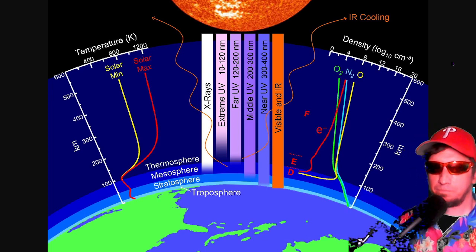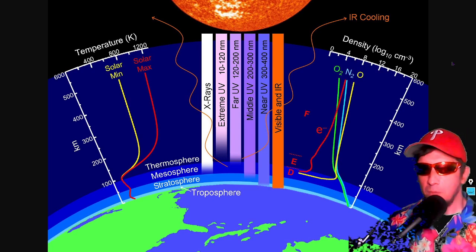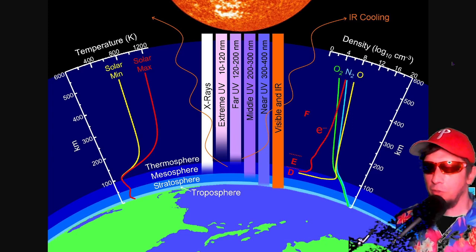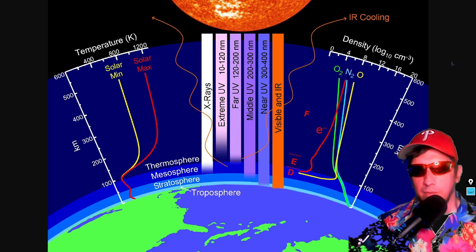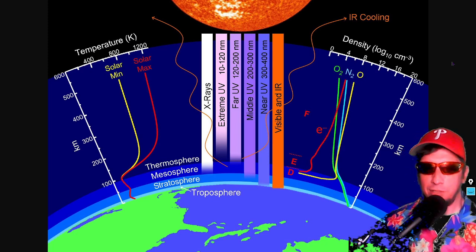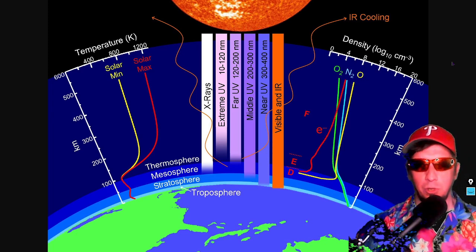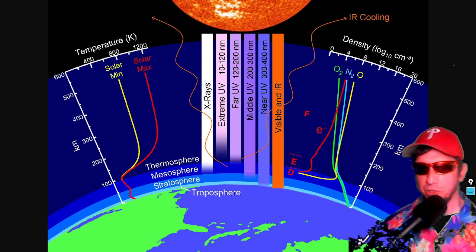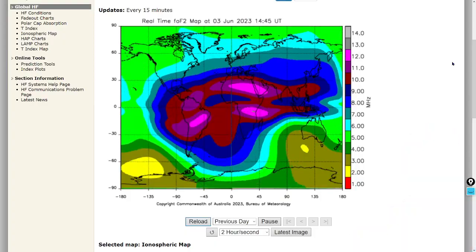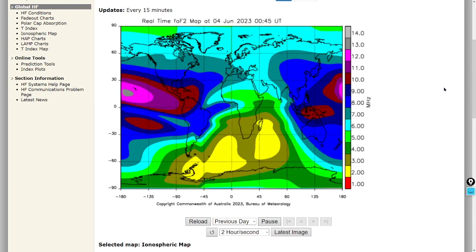The middle portion is depicting the penetration of electromagnetic radiation through atmospheric layers. As you can see, only visible and infrared light make it all the way down to the ground. Also, near UV makes it into the troposphere. But then, extreme UV doesn't even make it to the mesosphere, and the X-rays never make it to the stratosphere, and so on. This is why we use spacecraft to show these data sets, because many of them are non-existent at the surface level. So feel free to pause the frame on this portion if you're not familiar with these things. And here is the ionosphere map, courtesy of the Australian Government Bureau of Meteorology.